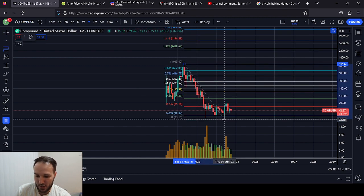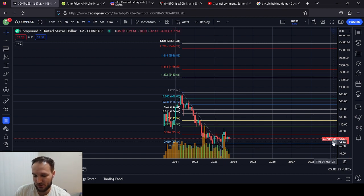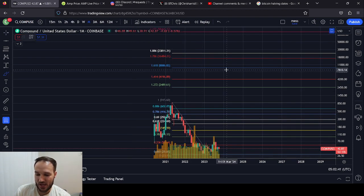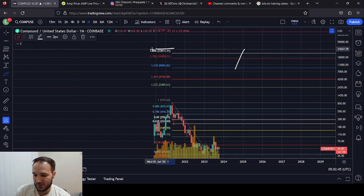From top to bottom, we've got a minimum expectation by the end of this bull market for a new all-time high at about $2,500. We're sitting at about $42, $43 right now, right? It's fluctuating. With a maximum expectation just below $9,000. And I say expectation, that doesn't mean that it's not capable of going higher. It absolutely could go higher, though I think that this number here might be a bit ridiculous. You know, maybe it sees something like that.